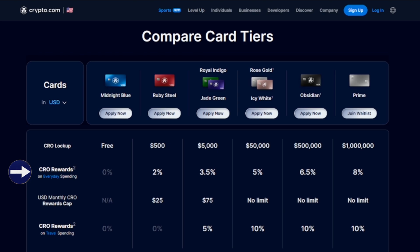Then you've got the Rose Gold Icy White, you get 5% back on all purchases. That's nuts. There's no cap for that either. That's pretty exciting. Obsidian, 6.5% back on all purchases, no cap on that. And lastly, the Crypto.com Prime card, you get 8% back on that. Again, no cap for those rewards. That's nuts.